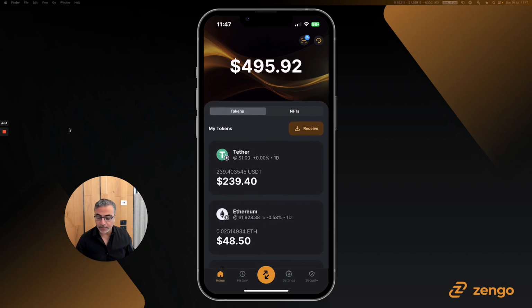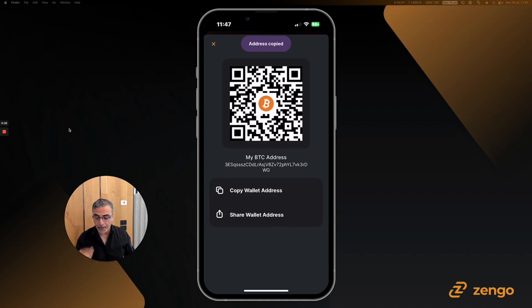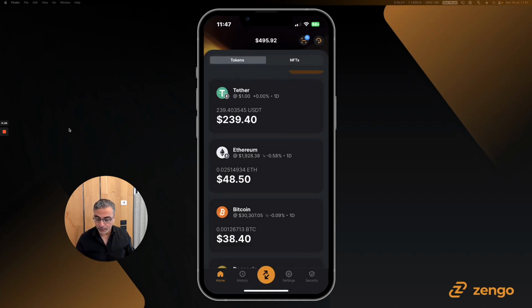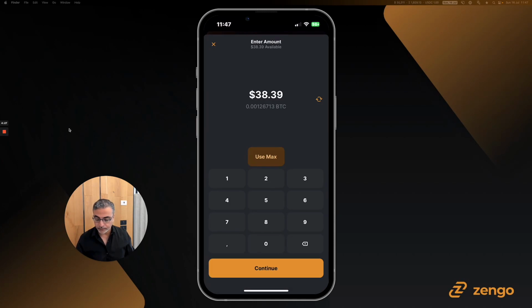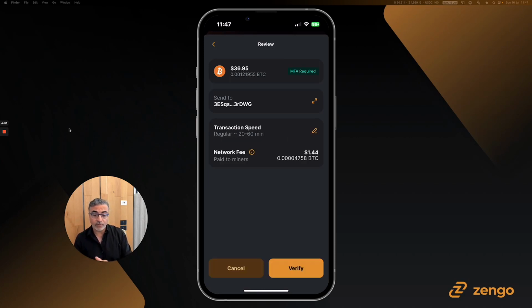Okay, let's say that I want to send some Bitcoin. So let's say that I want to empty my wallet, right? And I want to send it to that address. This is the typical summary screen that you have before sending a transaction. Usually you could send at that stage, right? But as you can see here, there are two slight modifications. First is that MFA is required. You can see that at the top of the screen, meaning that an extra verification is required. And instead of having a button send, you now have a button verify.